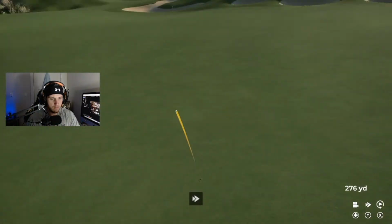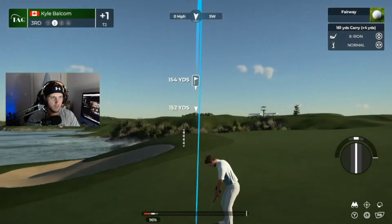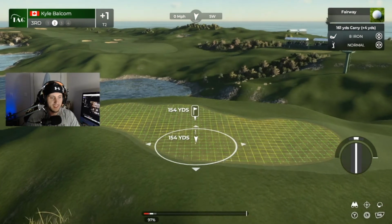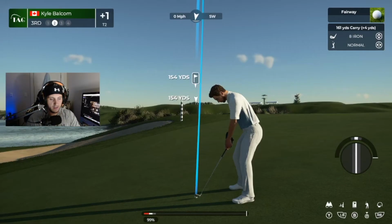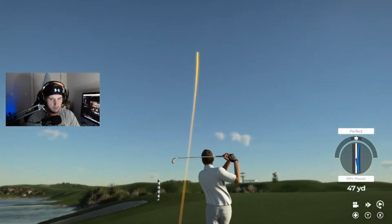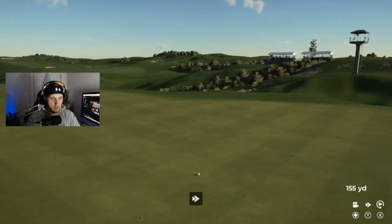That's heading for the fairway. Is this a par 4? Time for the second shot into the third. Oh, I hate this pin placement. Looks to have opted for the 8-iron. This one could take a little bounce to the left. Not a bad approach.